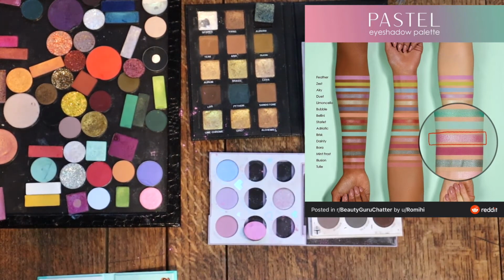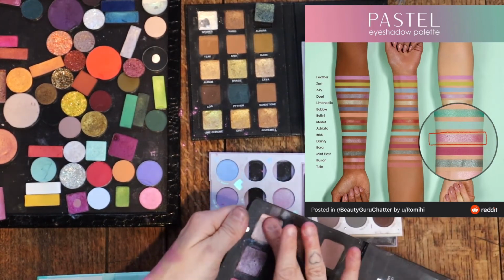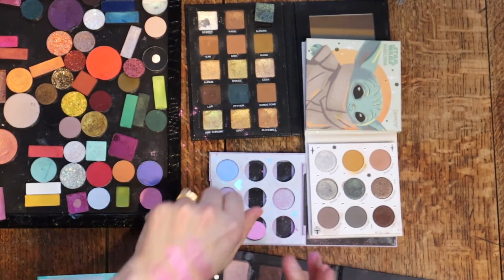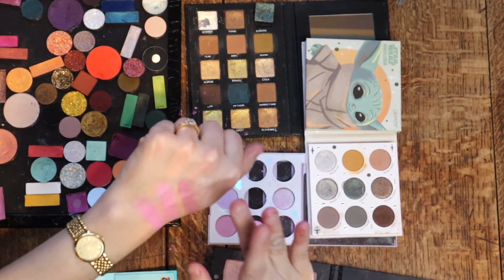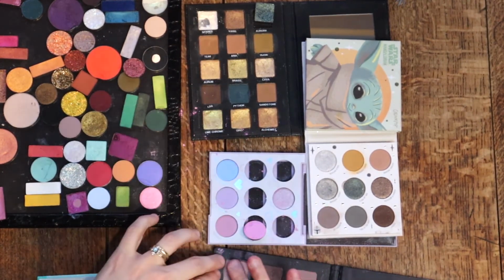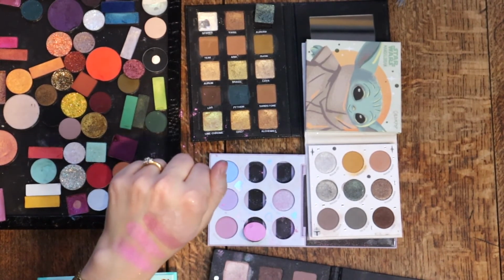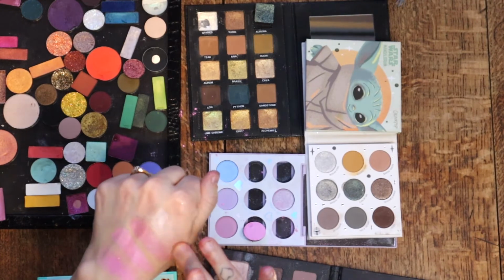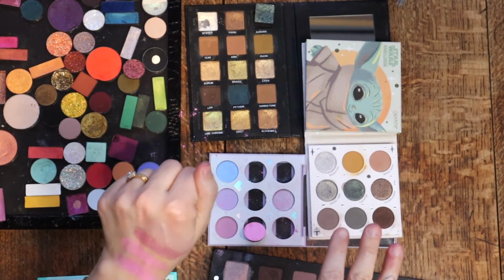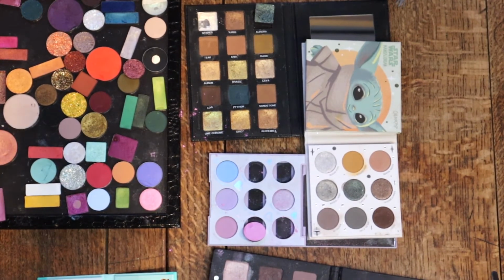So let me see, what about this one from the Natasha Denona palette? This is Juno. What does that bring to the table? You know what? I think that brings something different to the table. I have to say, for Natasha Denona's metallics, they're very metallic, but there's not an element of sparkle to them. There's something missing for me.